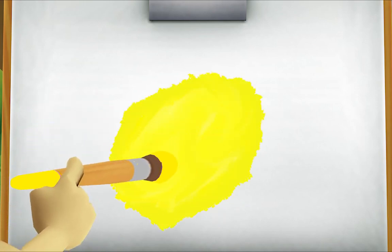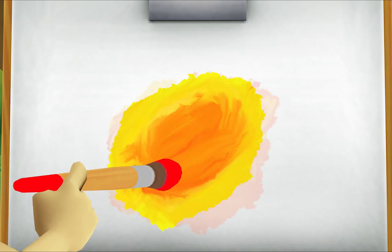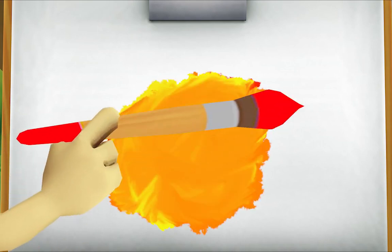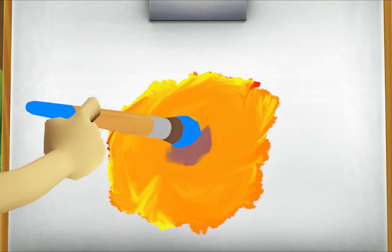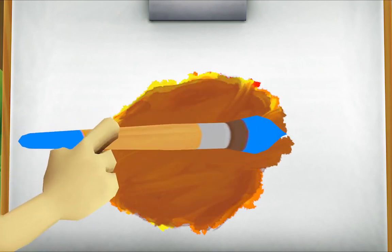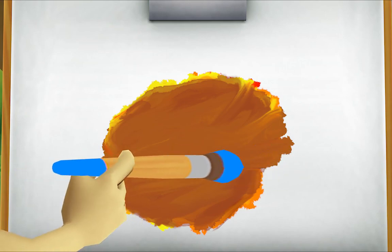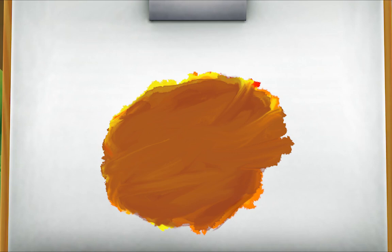Okay, first, start with some yellow. Then get a little bit of red and mix it in. It's turning orange. Get a little bit of blue and mix it in. Look, it's turning brown. Yeah, you mixed yellow and red and blue and made brown. What are you going to call your new brown? I'm going to call it dirt brown. Oh, like the dirt in my vegetable garden.